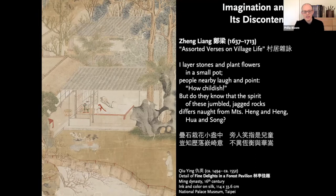And so basically he's saying that in his little potted penjing, he's able to evoke the essence of the most famous sites in China. And he's able to take a kind of imaginative dream journey to those mountains just by contemplating his penjing. And the people who chide him for his love of miniatures, which they characterize as being childish, have no understanding really of this practice of dream journeying.